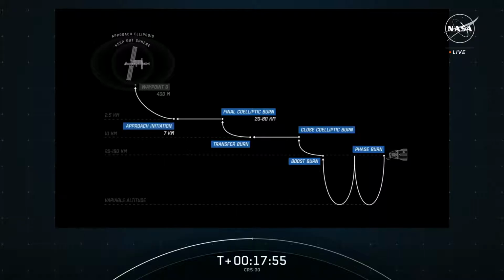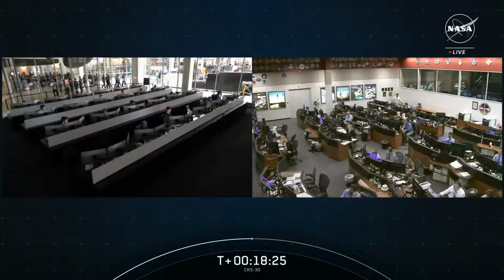This is the final stages of Dragon's rendezvous with the space station and the beginning of integrated operations with the team here in Mission Control Houston and the teams over in Hawthorne, California. During the approach, the SpaceX flight controllers will work in tandem with the teams here to test out a number of systems and test communications between the spacecraft and the station with a system called C2V2, which stands for Common Communication for Visiting Vehicles. It sets up a data stream between the Dragon and the station.